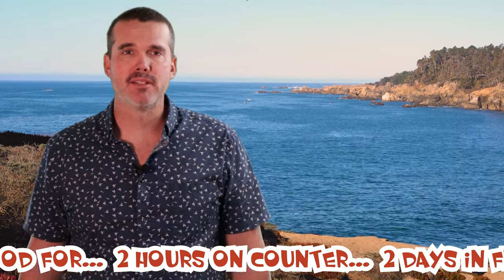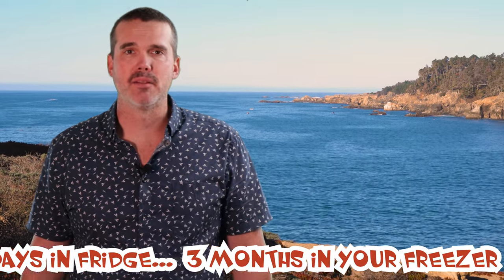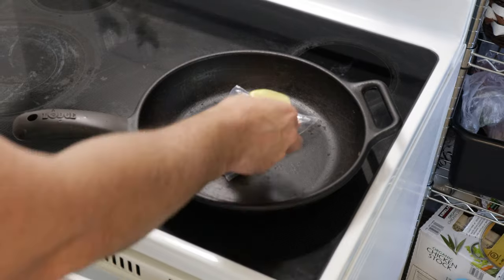When you're ready to prepare your salmon, take it out of the fridge and remove it from the cryovac bag or the plastic wrapping that you had it in. Then pat it down with a paper towel to make sure it's nice and dry, and you are ready to carry on with whatever recipe you are going to make. If you're working with fresh salmon, just go ahead and give it a little rinse and then pat it down with a paper towel and you are ready to go.